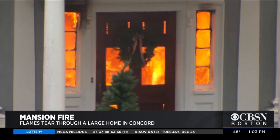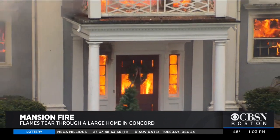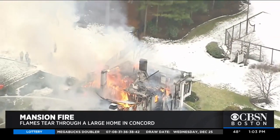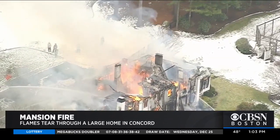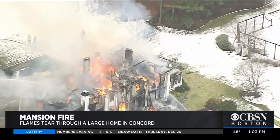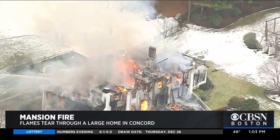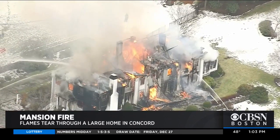Neighbors say this is the main estate in this neighborhood. One of the neighbors I spoke with actually says they live in the original caretaker home to this estate right here, saying the homeowners aren't home. This is absolutely devastating. And right now, firefighters from over 15 different cities and towns are all working to knock down this fire. At this point, the flames have taken over.